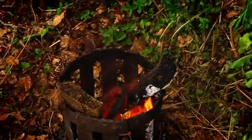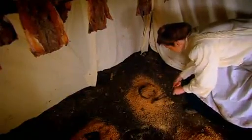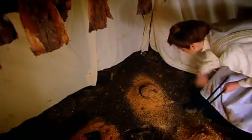A bit more on that one. I hope I've got this hot enough. That's better, it's starting to smoke.